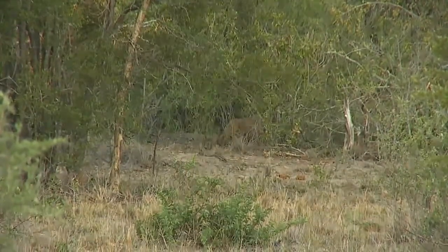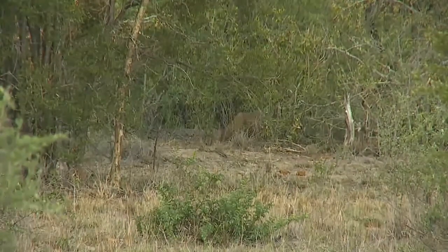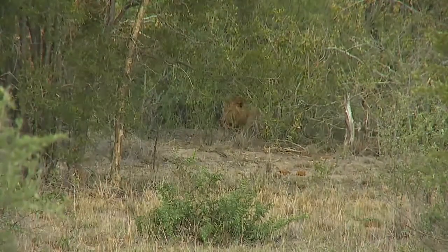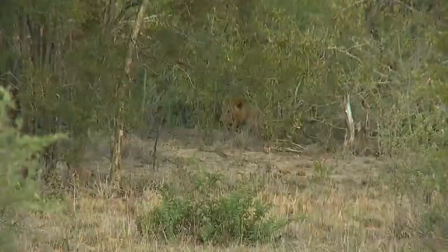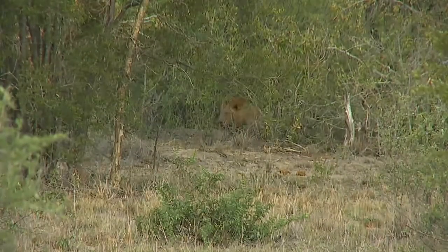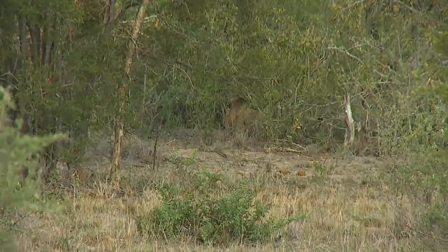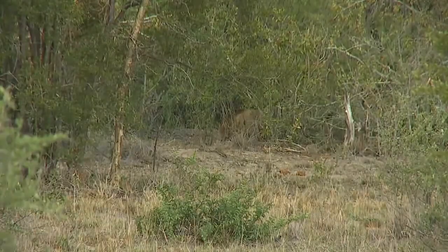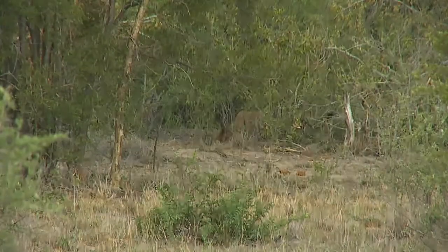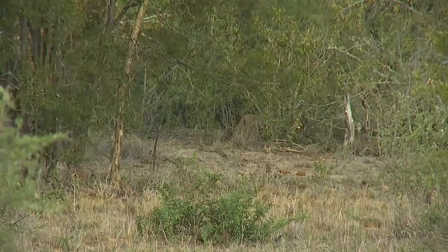Digging right down. He's not physically digging, but he's trying to stick his head down into a hole. Look at him looking at us. Who do you think this is, everybody? Our long-term viewers who know our cats as well as we do. Let us try and work out.